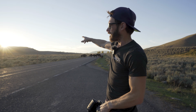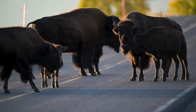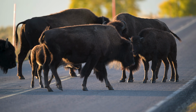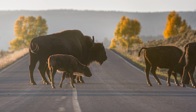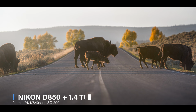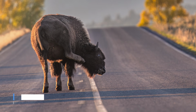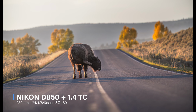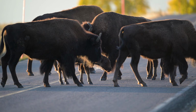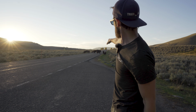We're just about to lose the lighting here, and these guys came out. There's some calves, and there's a car right here. I had to run off the road, but I first shot it with the D850 with the 70-200 with a teleconverter. And I got some wide shots. There's the lighting of the trees off in the background and the road fading away. Anyways, perfect moment, especially with the calf.